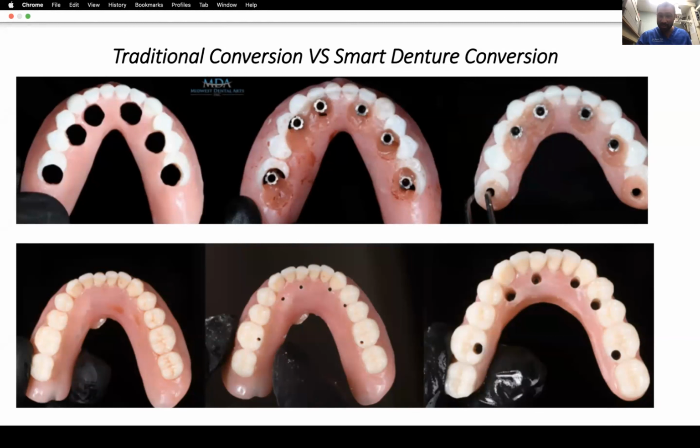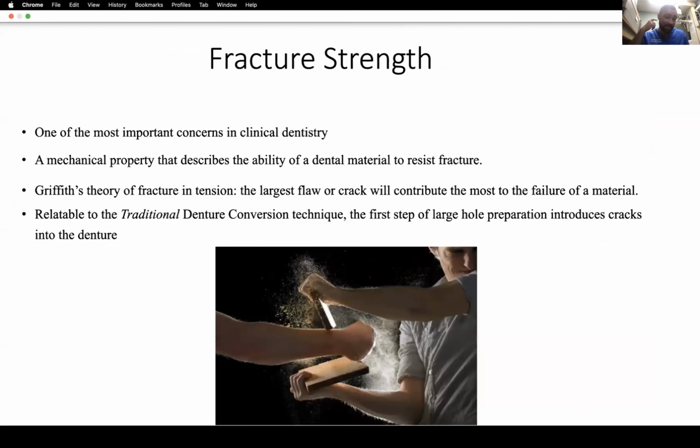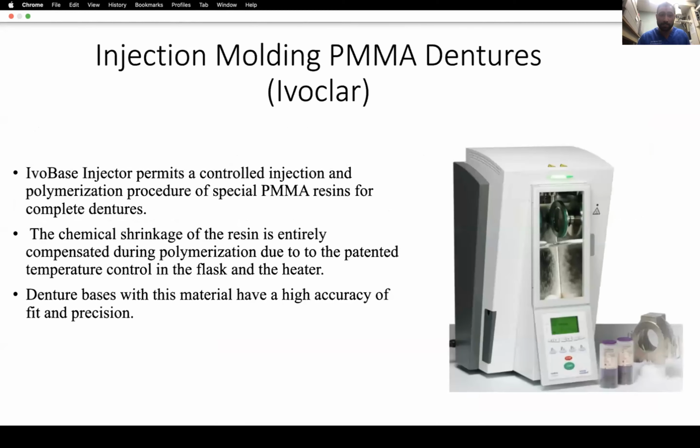So the last thing I had to do was, let's prove it scientifically, because one thing about being a specialist is it has to be evidence-based. If it's not evidence-based, then it's not going to be accepted by everyone. And luckily, this is now evidence-based. One of the biggest concerns in clinical dentistry is fracture strength, whether you're doing it definitive or temporary. If it fractures easily, you don't want to do it.